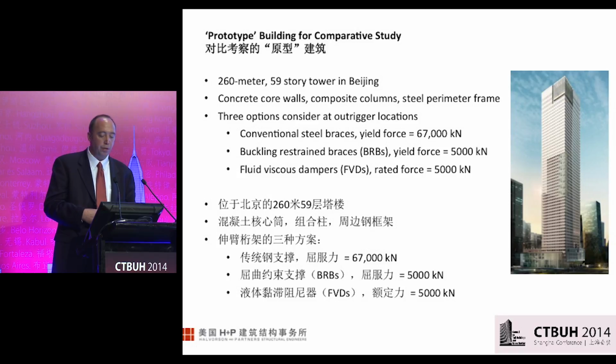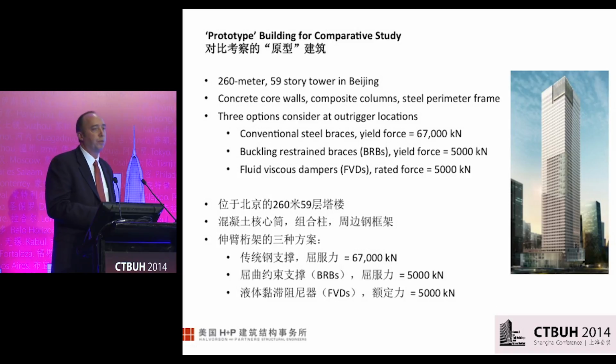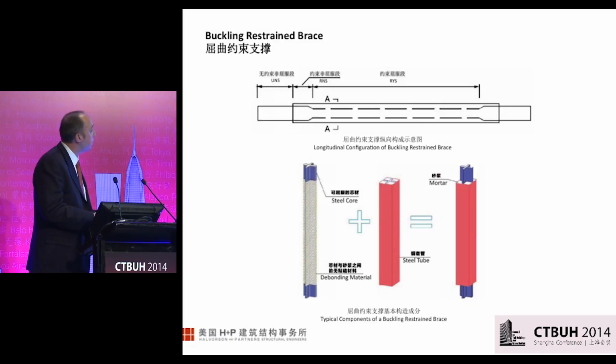The fluid viscous dampers were a rated force of 5,000 kilonewtons, and Taylor Devices did a lot of work to help us out with the conceptual design of those units.